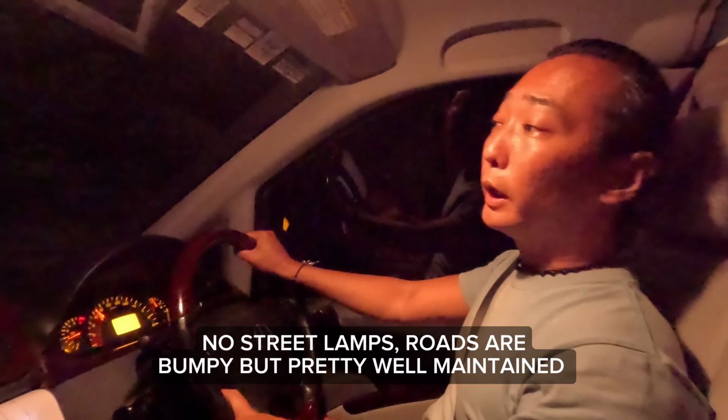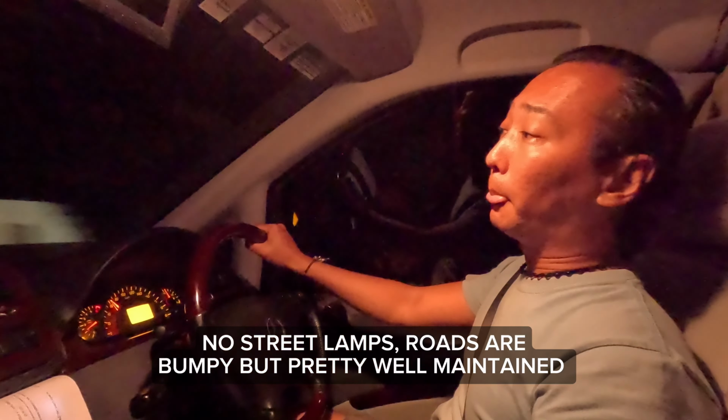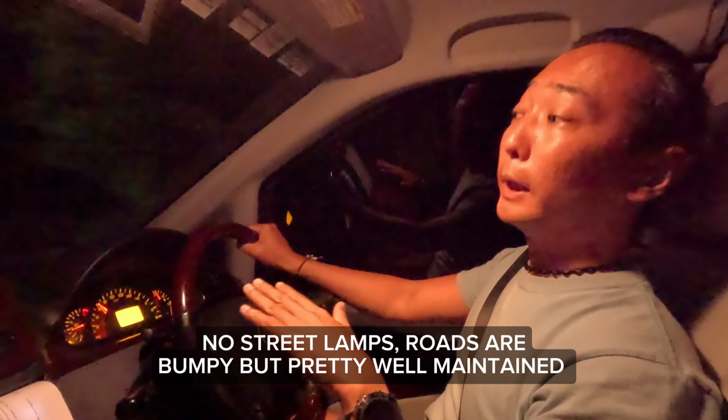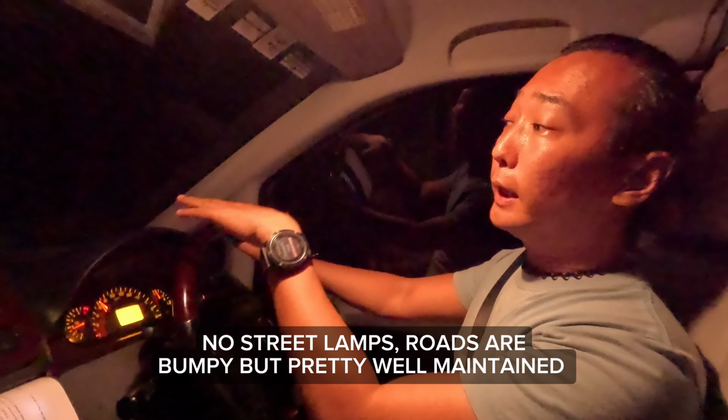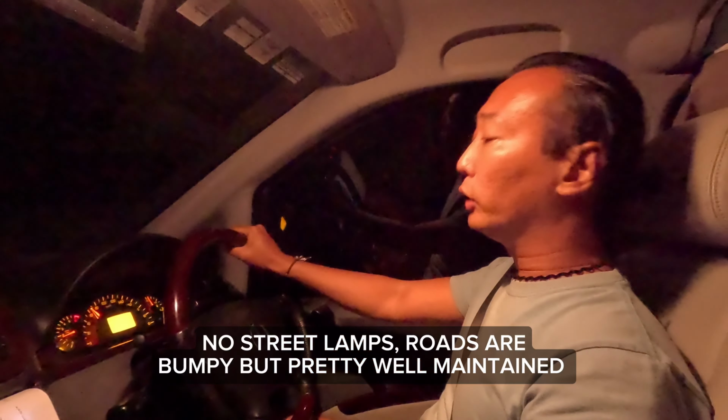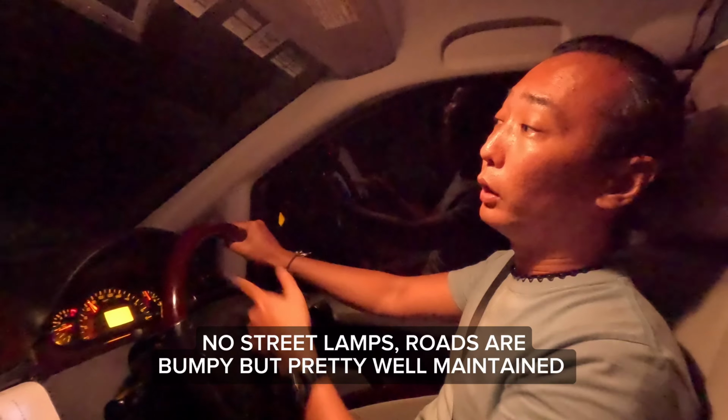This is what driving in Cambodia at night looks like lah. So we are now driving from the Chong Chom-Osmach Thai-Cambodia crossing towards Siem Reap. So there are no street lamps on the road, but in general the road is bumpy but it's well maintained lah. So you can see that the potholes on the road are already patched up, and we are cruising comfortably at about 70 km per hour. Yeah, so you can see what it looks like. Thank you.